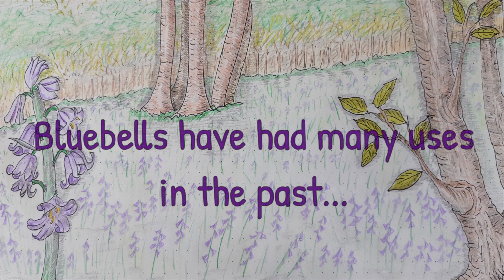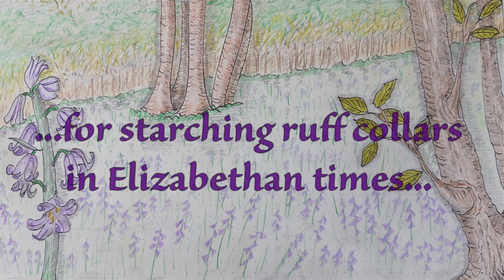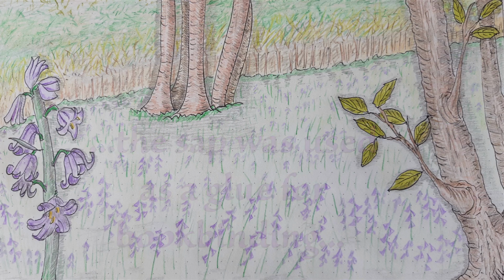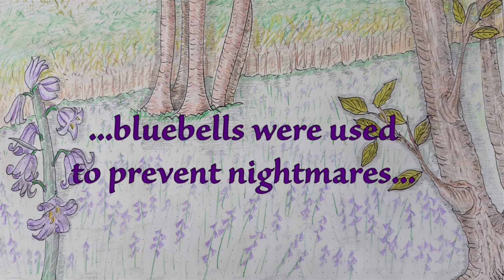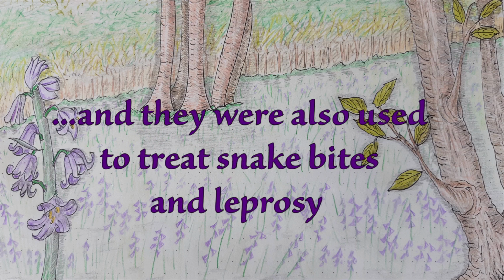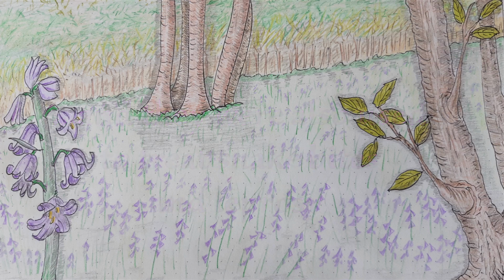Bluebells have had a lot of practical uses over the ages. Apparently during Queen Elizabeth I's reign, the big rough collars were stiffened using starch made from the crushed bulbs of bluebells. The gummy sap from bluebells was also used as a glue for bookbinding. And as the sap is so toxic, it stopped certain insects from attacking the binding. Herbalists used to use bluebells to prevent nightmares. And 13th century monks apparently used bluebells to treat snake bites and leprosy. So it was a bit of a kill or cure remedy, given that bluebells are poisonous.